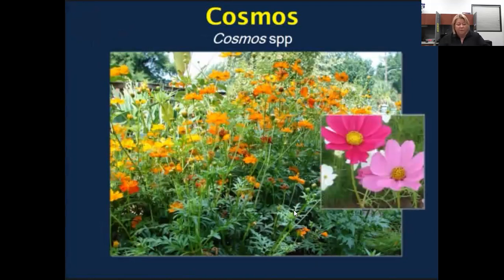Cosmos sulphureus, the orange ones, are the sulphureus. Mature plants reach 4 feet tall. The blooms are orange and yellow. Cosmos bipinnatus, the pink ones, are annuals with larger blooms and can reach 1 to 4 feet tall and spread 2 to 3 feet wide.